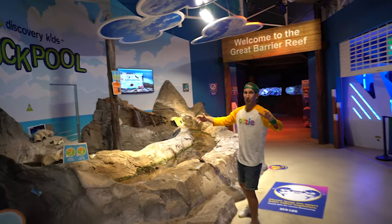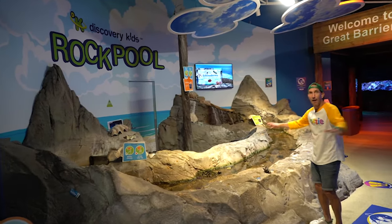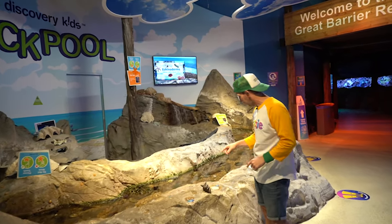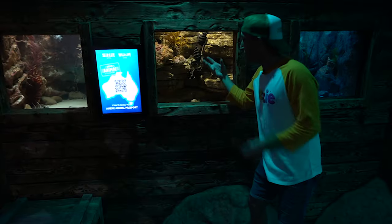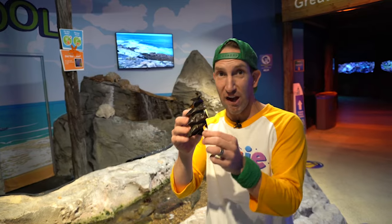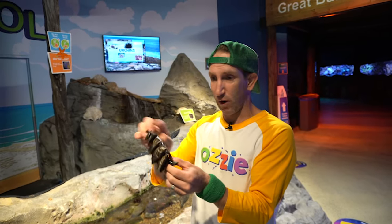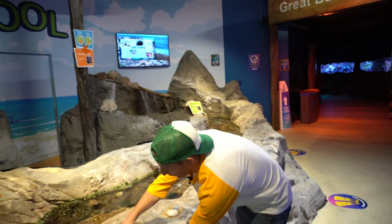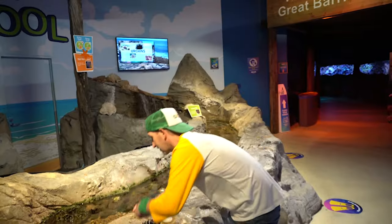Now this is a really cool area. This is the Discovery Kids Rock Pool, and it's where you get to get up close and personal and touch a few things. You've got to do it very carefully, but see this thing here? Remember I showed you earlier in the video, this is a Port Jackson shark egg. There's no sharks inside, of course. The sharks have been born, they're swimming around somewhere, but this is what it looks like. It's quite hard, but it's very spirally, and that's what helps it hang on to the side of rocks and stuff.